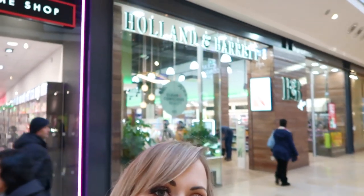Okay, so if you are in the Bullring and you're wondering whereabouts the store is, it is literally right there, lower ground floor. Looks very snazzy, very all new and modern. So let's take a peek inside.